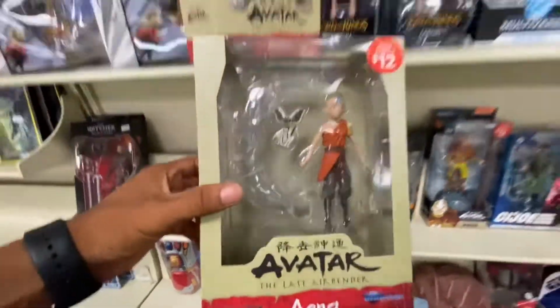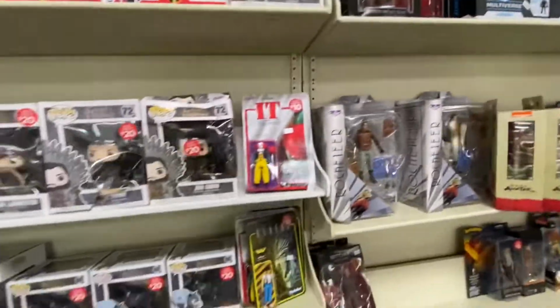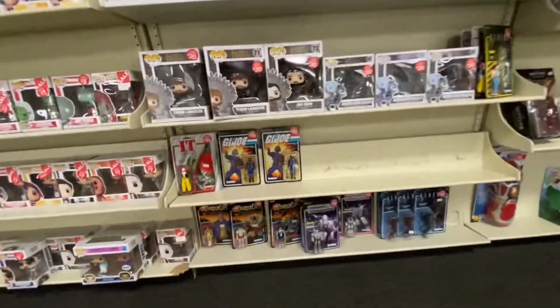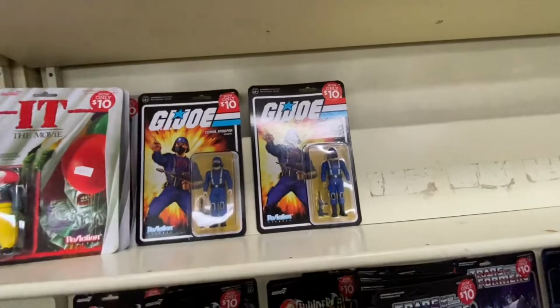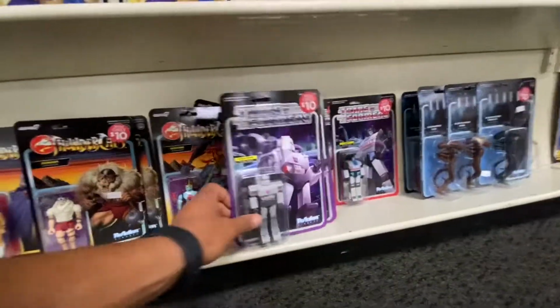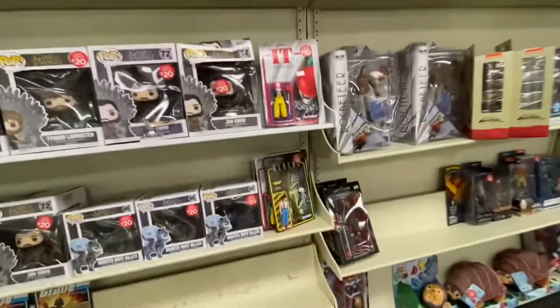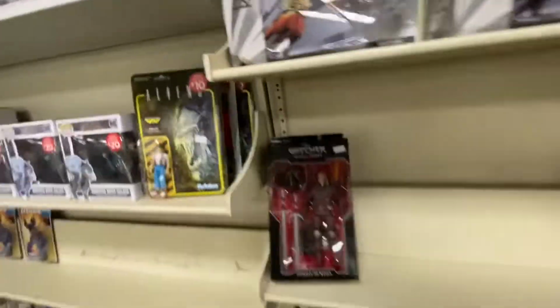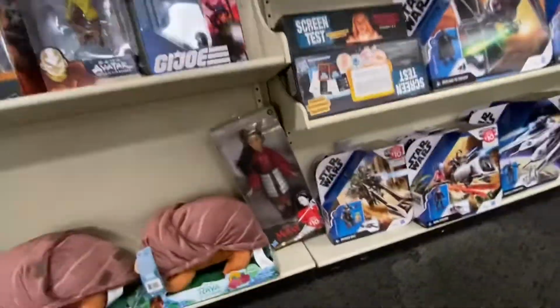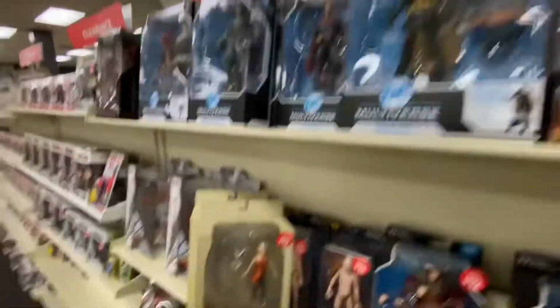Do both of these. 12, 24. This is a good one too. Thundercat. Cobra Trooper. Alien. Cool stuff, man. Let's go. Check it out. Run these two.